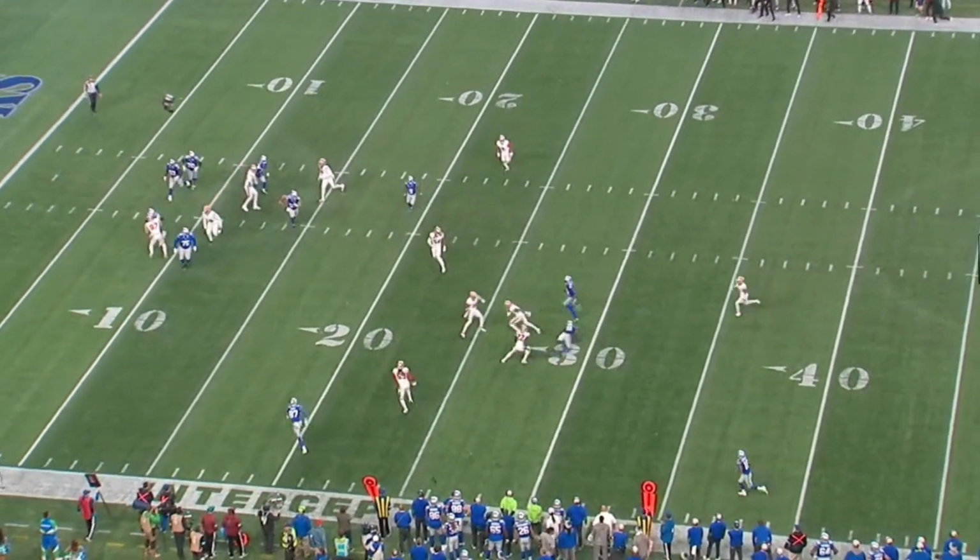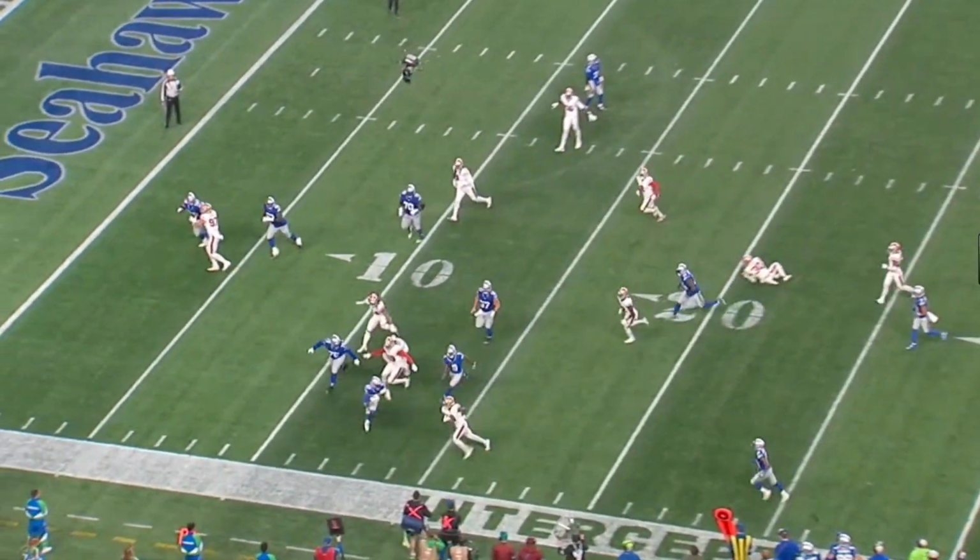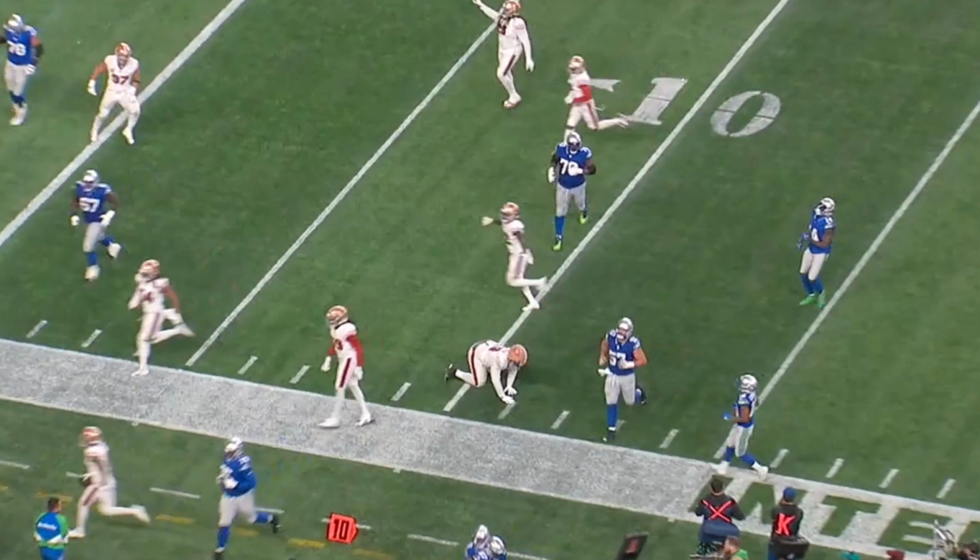And to me, this interception is on DK Metcalf. You can argue Geno Smith should have adjusted and put some air under this, but he's expecting that to be an in cut, and DK Metcalf drifts too far up the field and causes an interception in my opinion.